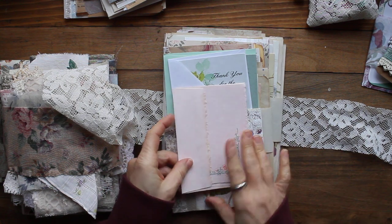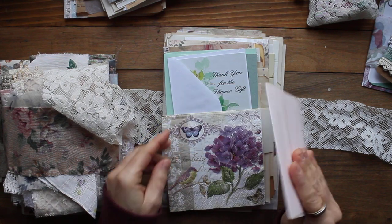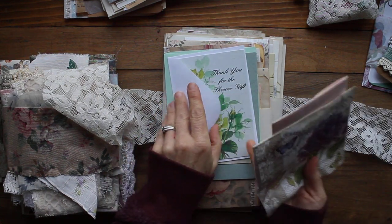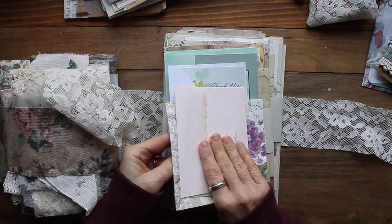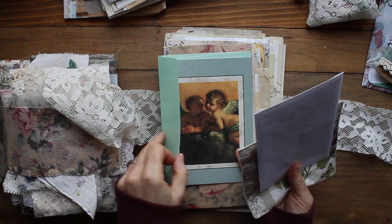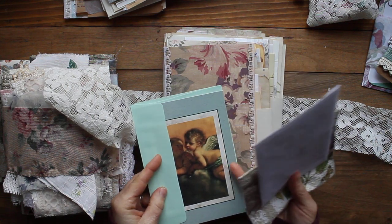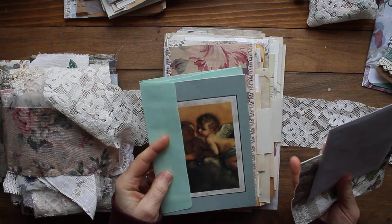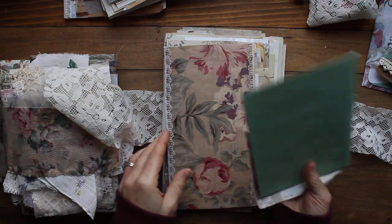And then moving on to this beautiful stationery card and envelope, and this shower card I put in this one. I love the colors, and those are vintage, some beautiful stationery. I really liked the color of the mint envelope and these moody greens with the cherubs on there. So some stationery for you to play with.